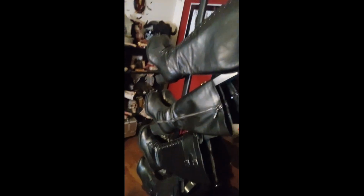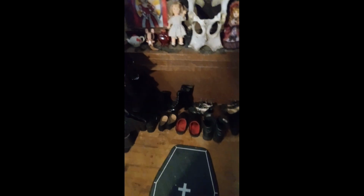Okay, let's move on. Here is my little boot stand you probably see in the background of my videos. It's called a boot butler. It's convenient because I've got a lot of boots. I keep most of my shoes down beneath the piano down there. Here's my little coffin rug. But yeah, I've got a lot of shoes. I need space for them. But let's go to this little corner.